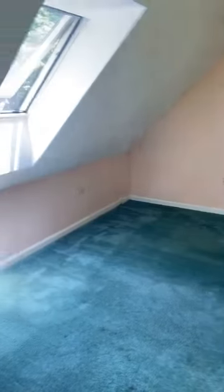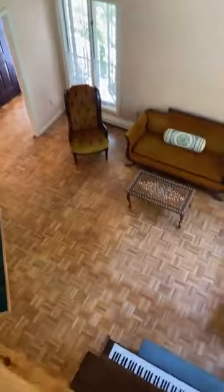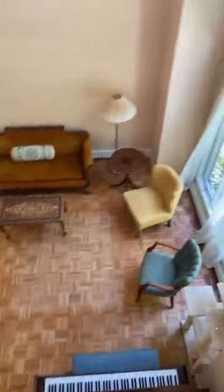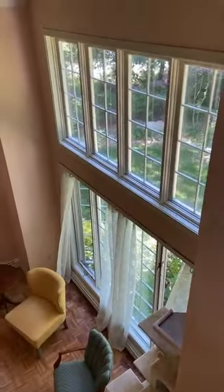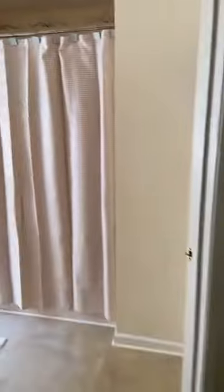I'm gonna give you a quick little tour of the property. So I'm actually upstairs in the loft, looking down into the living room. I love these huge windows. So really beautiful mature plantings on this property. The former owner was a master gardener.